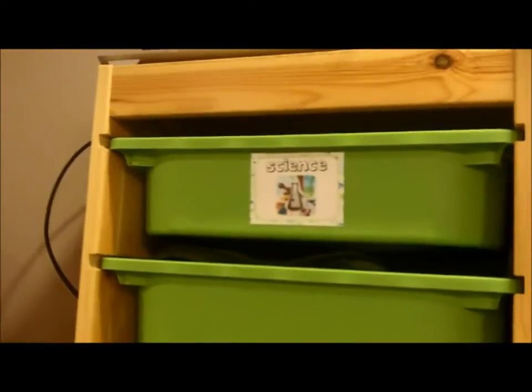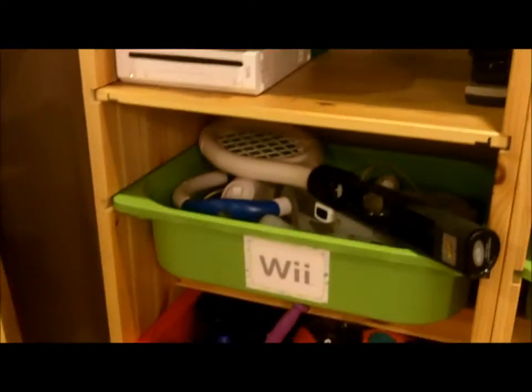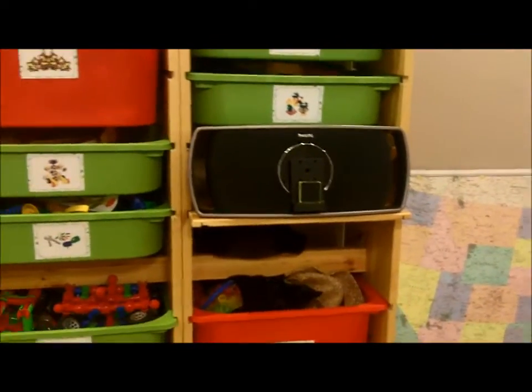We also have a science bin and some science supplies up here that I keep away because we don't use those all the time. Our Wii is stored in here. We have a projector that goes on the wall and a DVD player, so that takes up that little area. We also keep our iPod, so we have our music available on that shelf.